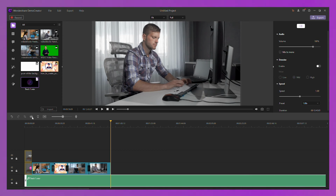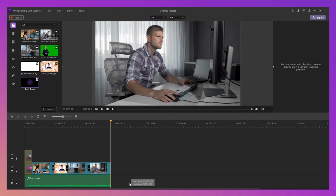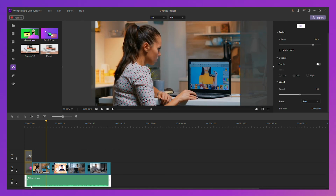You can adjust it by selecting the music track and right-clicking to choose Cut, or select the music track and click the split icon. After that, you can adjust the music volume, set an audio fade in and fade out in DemoCreator. To do that, you just need to right-click on the audio track and select Edit Audio. Then a hand icon will appear, and you can just adjust the volume by dragging the hand. What's more, there's a small round dot at the start and end of the track. You can click and drag it to set the fade in and fade out.